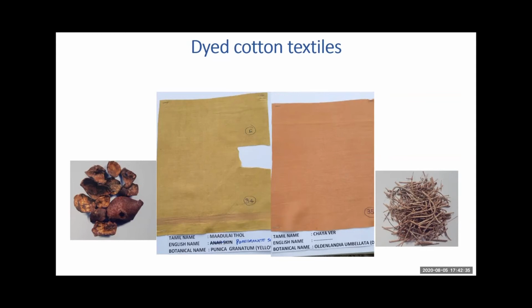bleaching is necessary with hydrogen peroxide, or a natural way of bleaching is also there, which is done by using cow dung. Soak overnight, cow dung mixed with water. Soak this scoured fabric or yarn in that for 1 hour. Take out, squeeze out well, and wrap the material in a polythene cover. Keep overnight.